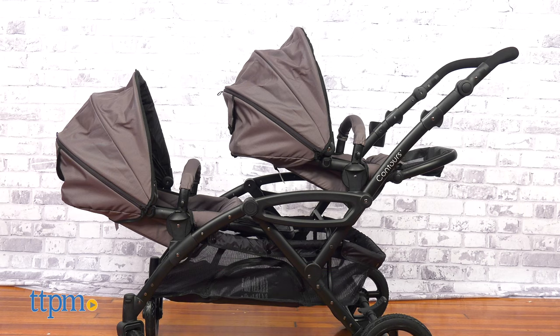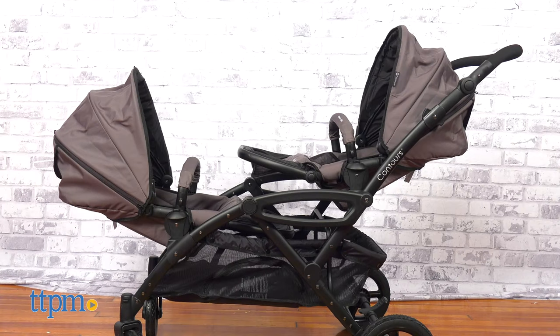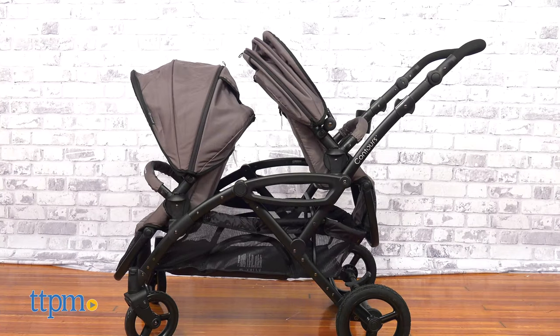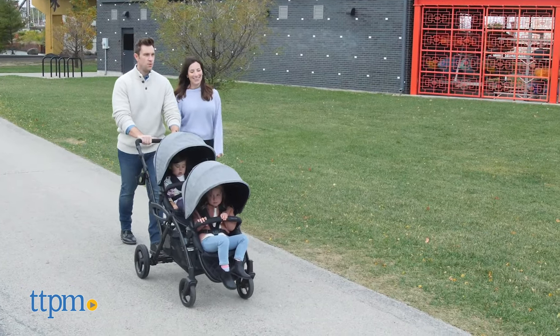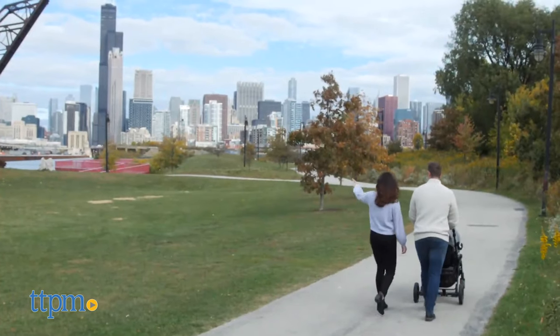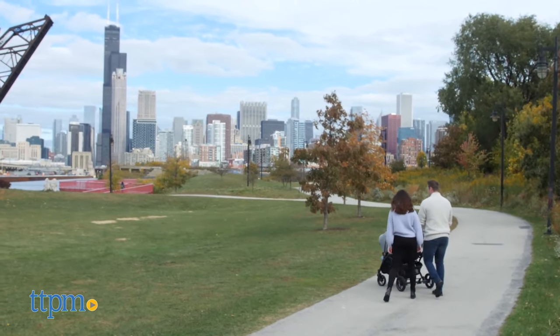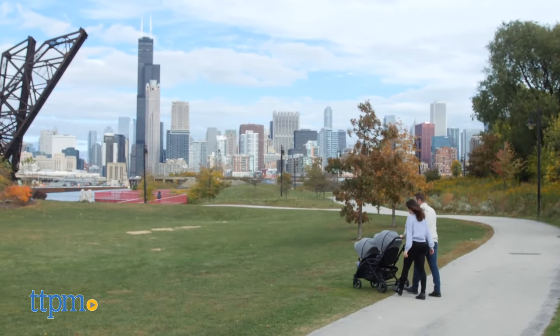What we love about this stroller is its 7 adjustable seating positions, allowing you to make it truly fit for each one of your little ones' comfort. It's hard enough having to oversee 2 little ones. Having the right double stroller can make a world of difference in your daily walks and family adventures.